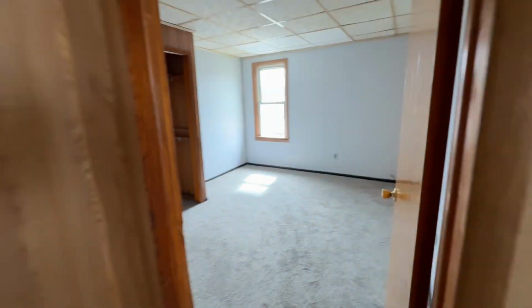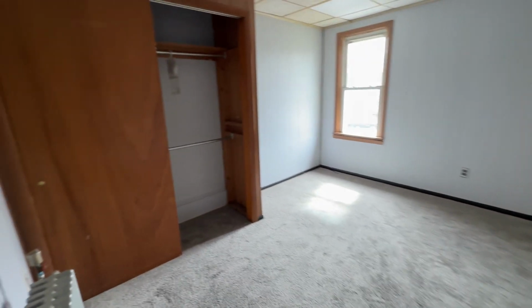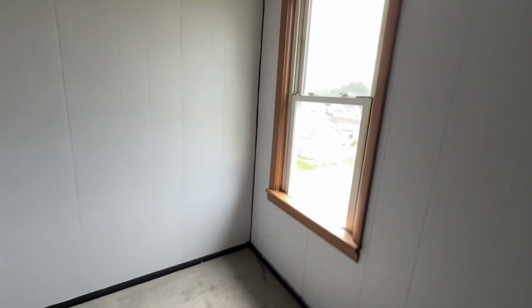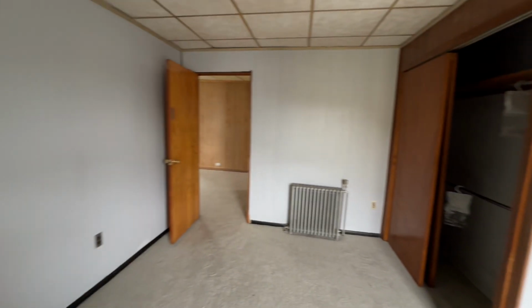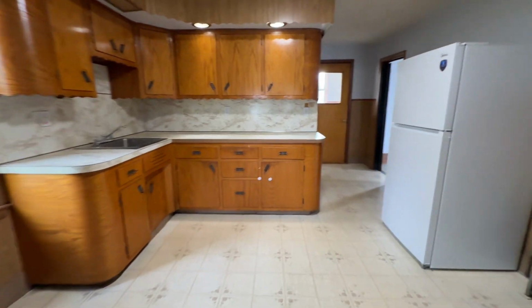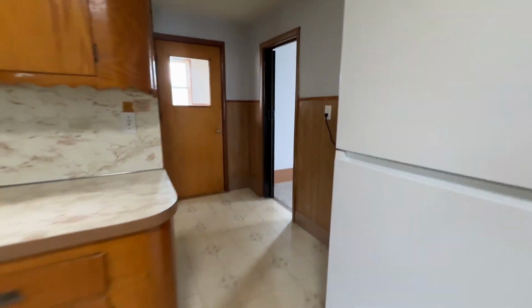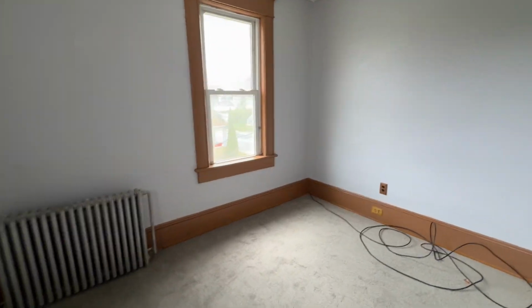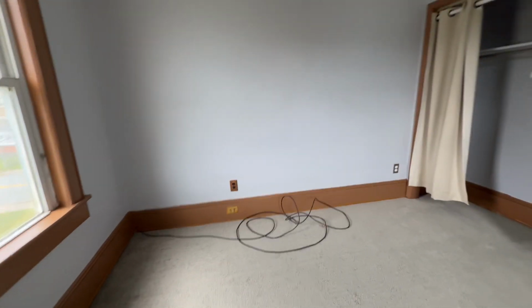Here's one bedroom. You can fit a king size bed here, no problem. Closet with double pulls. There's the second bedroom. You can fit another king in here as well.